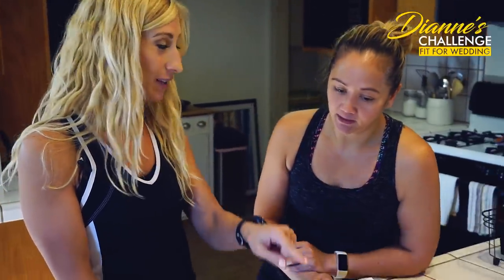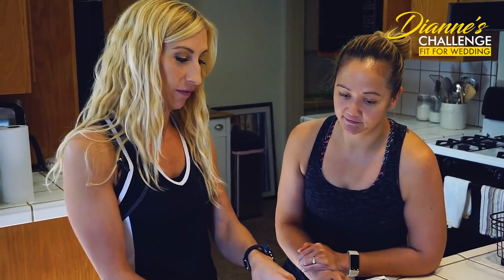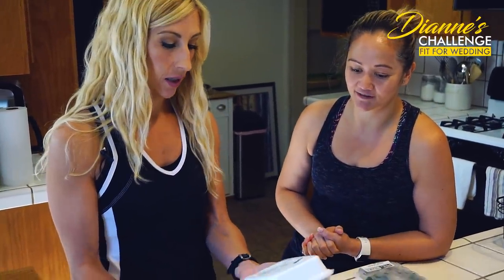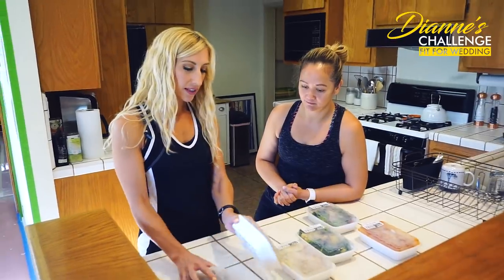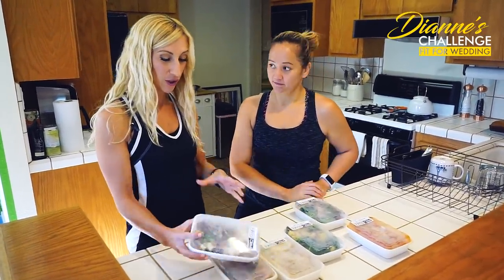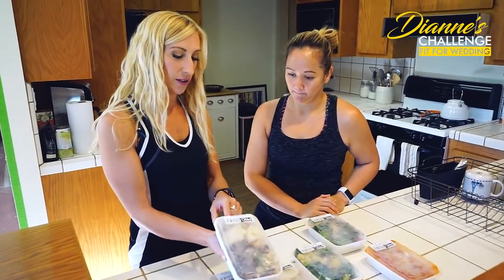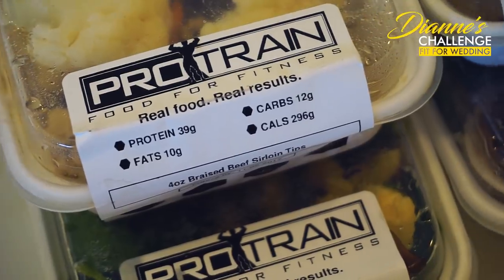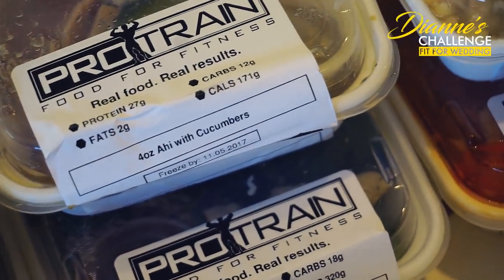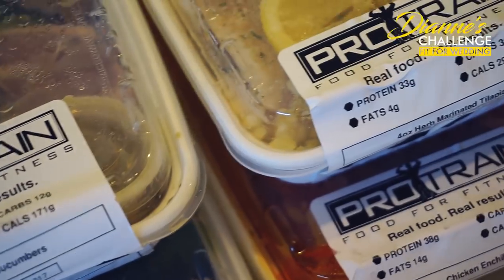Yeah, so then you've got on here your exact calories. So please enter these into your MyFitnessPal. Yeah, it actually worked with MyFitnessPal. I scanned it and it just popped right in. Perfect. Great. So most of these I think are under 300 calories. Okay. So it's gonna help you with portion control for sure. And then, as you can see, it's got the protein and carbs and fat. So this has only got 12 grams of carbs and 39 protein. Yeah. That's awesome.